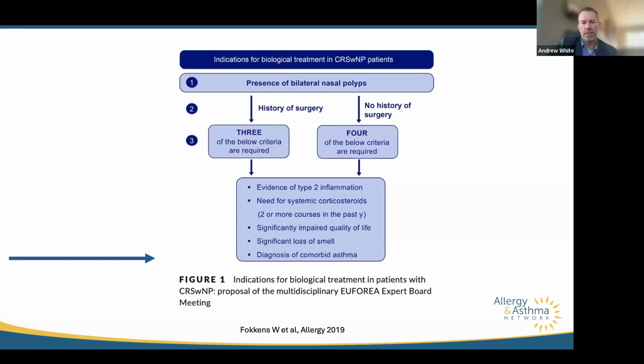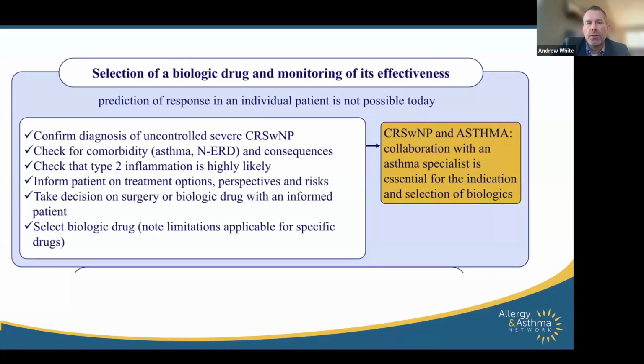But one of the things on the list here is diagnosis of comorbid asthma. It's considered one of the features that you could use to justify starting a biologic therapy in a patient with nasal polyposis. Here again, we look at how we decide on biologics and how we monitor. One of the most important things right off the top is thinking about comorbid asthma. NERD is the same as AERD. And they call out here, which I think is clear to all of us, that if you've got CRS with NP and asthma, you need to have an asthma specialist involved because you're going to be thinking a lot more about biologics and how you're going to deploy them in that particular type of patient.